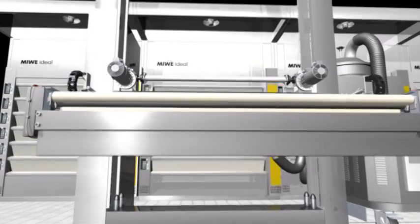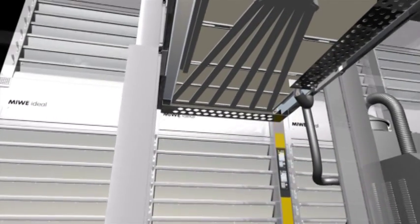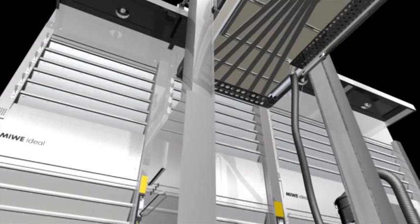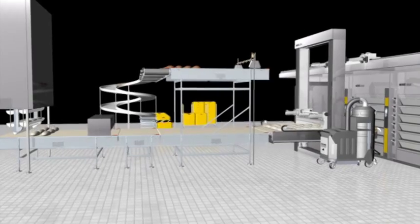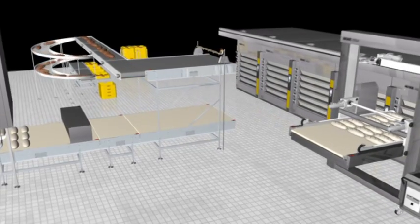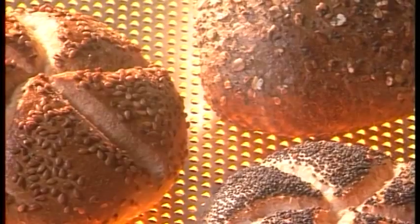Working space has always been valuable. As a result of its impressive loading height of up to 4.6 meters, it can reach twice the baking area whilst only requiring the same working space. The MIWE Athlete is particularly gentle on your budget. Consistent automation means effective rationalization in the baking room and uniform high product quality at the end of the process. Your customers will appreciate it.